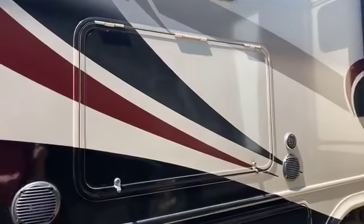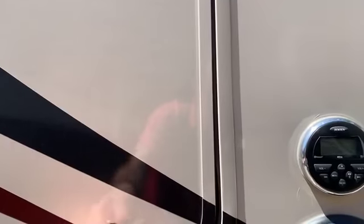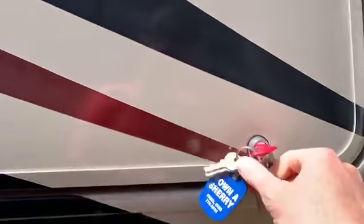Behind here, see if I can get to it, you have outside TV. If my key works, we'll show you. Sorry about that. I meant to unlock it and I forgot. I don't think my key is going to do the trick.